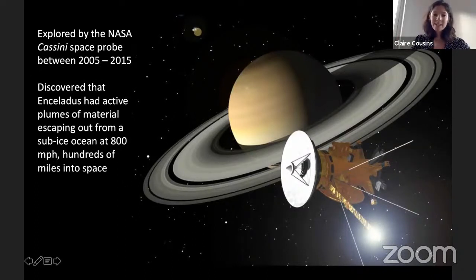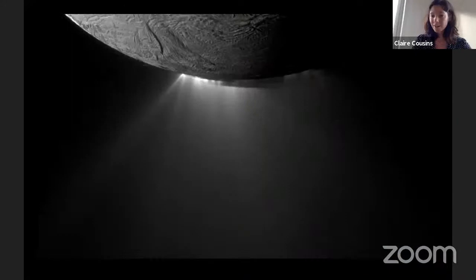But what it discovered at Enceladus was that rather than just being a static, small little icy moon not up to much, it actually had these huge, really active plumes of material spewing out from the south polar region of this moon, venting out at speed as well, about 800 miles per hour, hundreds of miles into space. So the small little moon was actually contributing quite significantly to the local environment around Saturn. And this is what they look like, these plumes that are coming out of the south polar region of Enceladus.